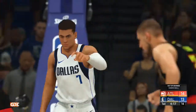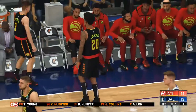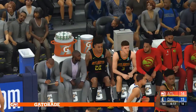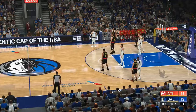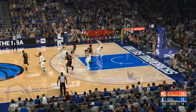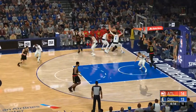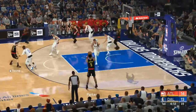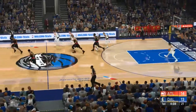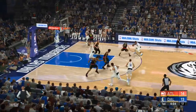Powell touched it last. Curry's checked in for Tim Hardaway Jr. And then for Atlanta, Jabari Parker's checked in for Collins. And it's Reddish in for Kevin Herter. Nice ball movement here by Atlanta. Atlanta again missing. He's got to be disappointed with himself on that one. He has got to knock those down.